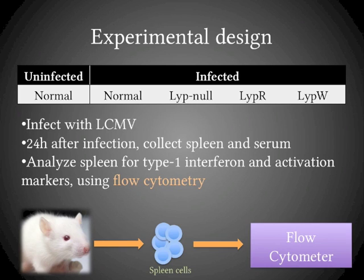Using the animal model, I was able to carry out my experiment by comparing different variations of the PTPN22 gene that produces LIP. As a negative control, I used uninfected normal mice. These are mice that have an intact copy of the mouse LIP-producing gene and are not infected. To examine responses to LCMV infection, I compared normal mice, mice without the LIP-producing gene instead of the mouse gene, mice with the human LIP-R-producing gene instead of the mouse gene, and finally mice with the lupus-associated LIP-W variant human gene instead of the mouse gene.